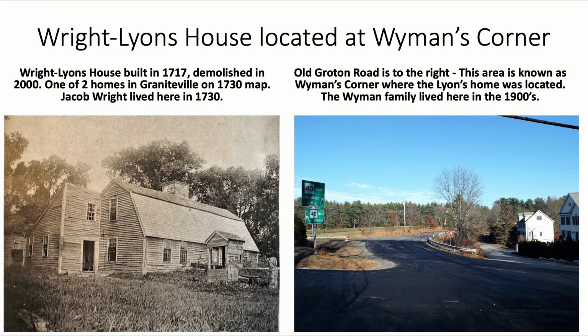This photo on the left-hand side is circa 1900 and shows what it looked like. The right-hand photo shows you Old Groton Road. To the right, this area is known as Wyman's Corner because of the Wyman family that lived here in the 1900s. Those 2 houses you see to the right of the picture are the location where the Wright Lyons house was.